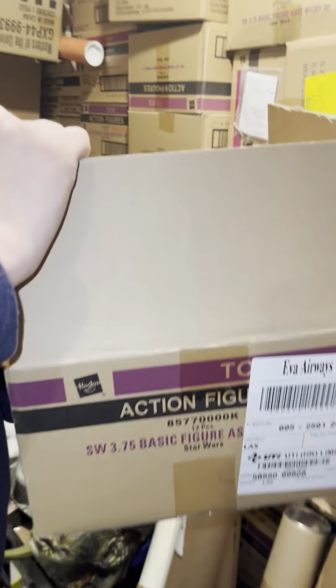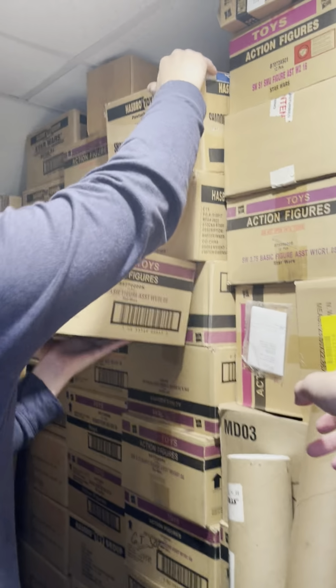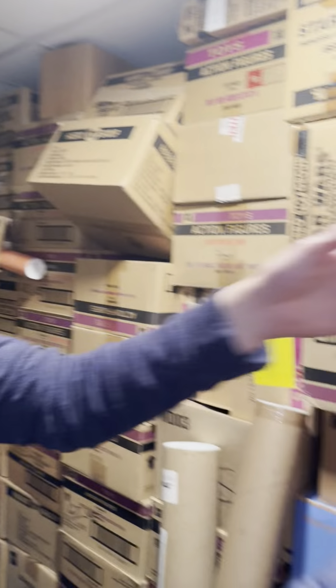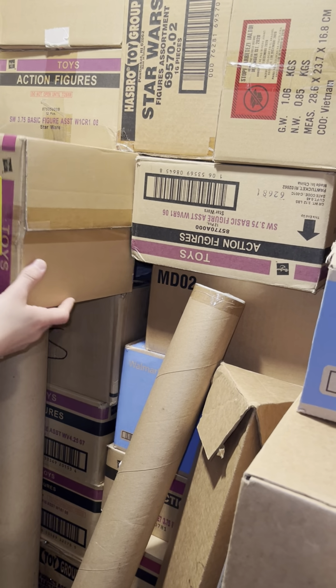Watch this be like a dud. It was Force Awakens figures. What about, hey, wait. What about one of those? I feel like those right there are good. Just set it to the side for now. I'll take it. I mean, it's Force Awakens. Yeah, who cares? Take that out.